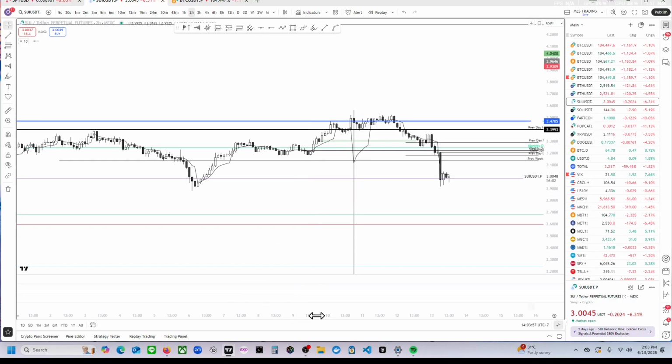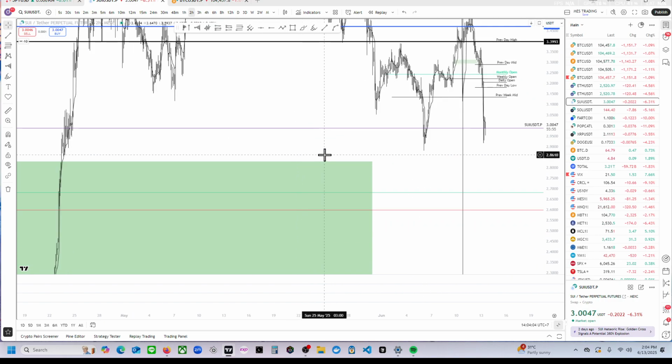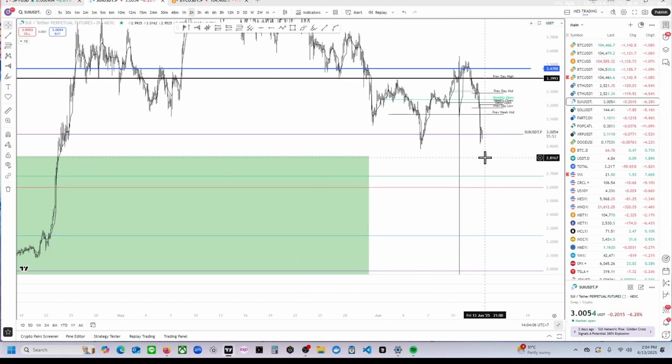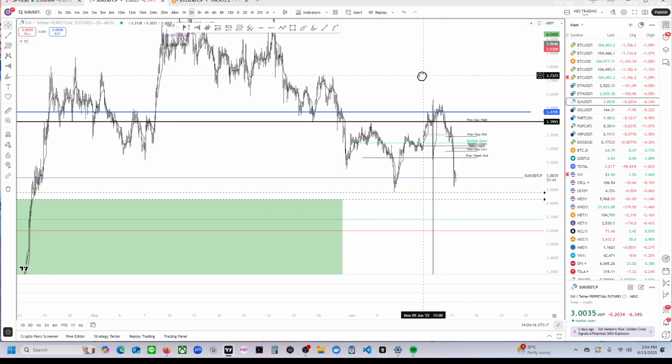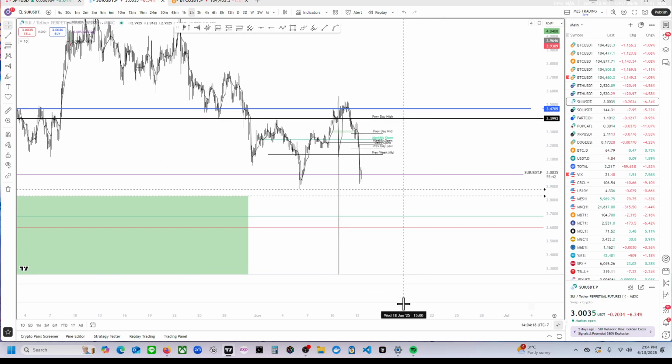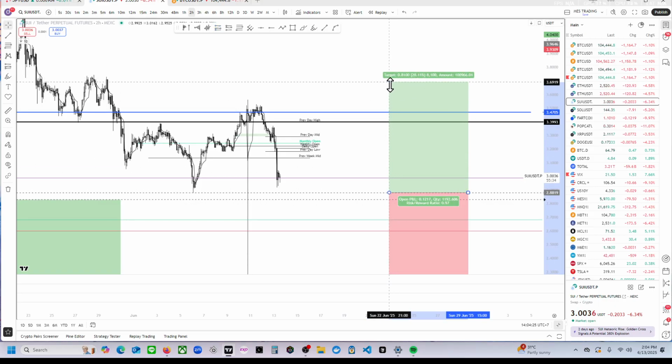This is an all right range. We come back to a wick into this, closing back within the range. Do I have alerts set on this? No. Okay. Yeah, this could potentially also be a nice area to long from, targeting the range. Hold on.